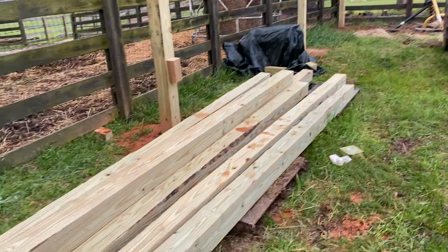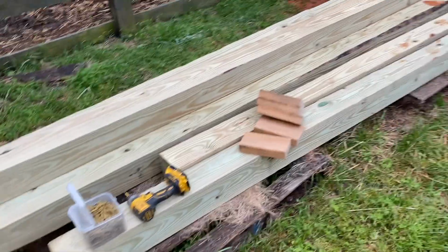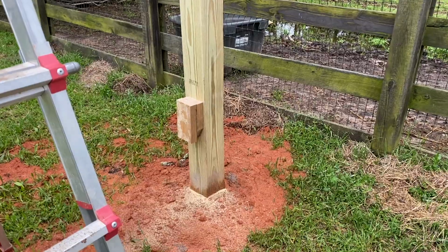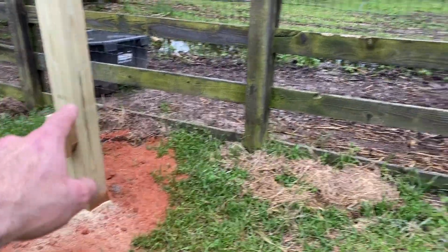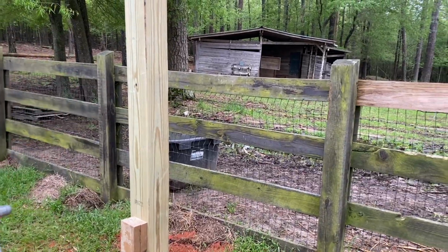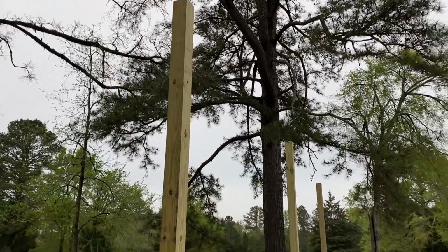So now I've got to figure out a way to one man lift 6x6x16 treated posts. This is the idea I've come up with: I'm going to screw in 2x6 blocks on each side of the post. And what I'll do, I'll lift the 6x6x16 onto one side, lift on the other side, add additional blocks higher, lift it, add additional blocks, lift it. It's going to be a pretty patient process. All right, let's see. That should work.